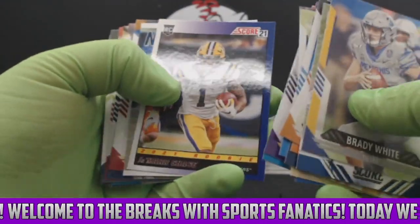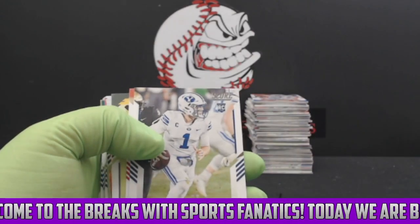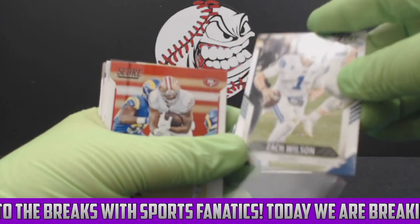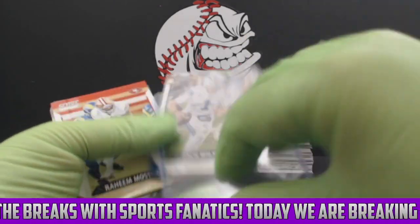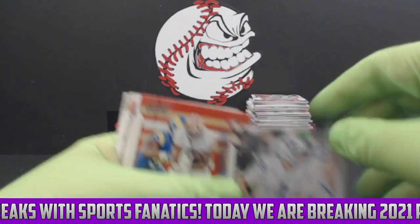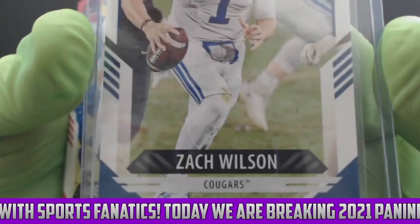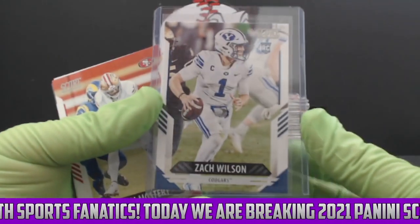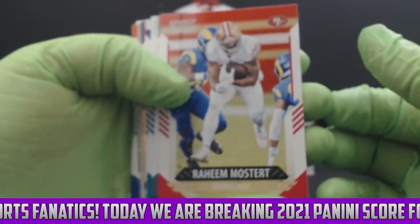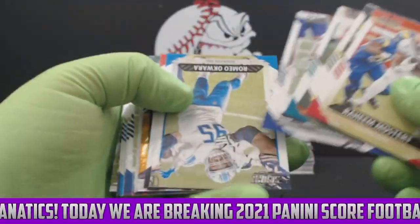Ja'Marr Chase for the Bengals. Dustin. It's a nice one. There's another Zach Wilson for the Jets. Joe W. Another Zach Wilson for Joe. We got another lava coming up here. So good luck, guys, for the lava.